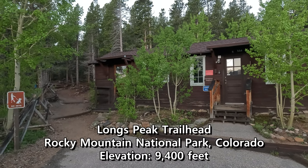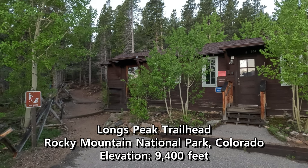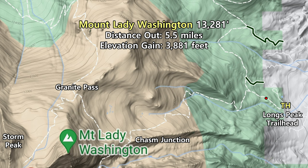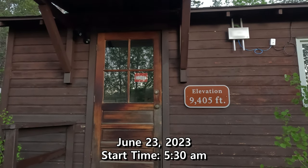Good morning. I'm here at the Long's Peak Trailhead in Rocky Mountain National Park. And today, I'm going to go for Mount Lady Washington. I'm going to try and go up from Granite Pass, and I'm looking at over a 3,800 foot elevation gain. Official start time, 5:30.